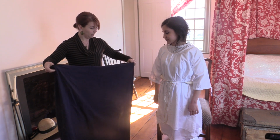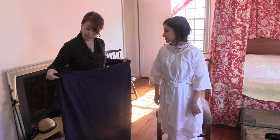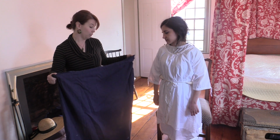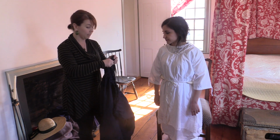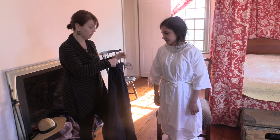And clothing back then was very versatile, so it is meant to grow and shrink with you as a woman grows and shrinks, particularly with motherhood, because it's so much work to create new clothing. They'd also let it have the ability to kind of grow and shrink. Plus, it's an easy way to get pleats without having to do all the work of sewing pleats.